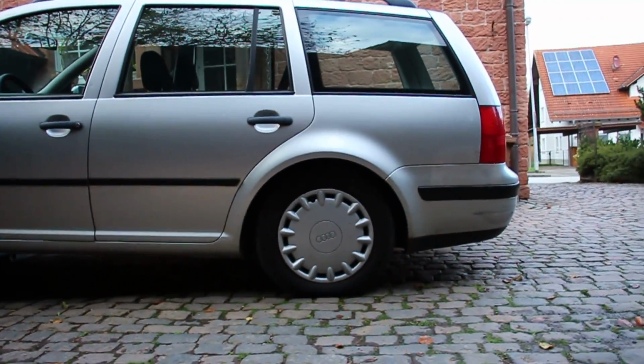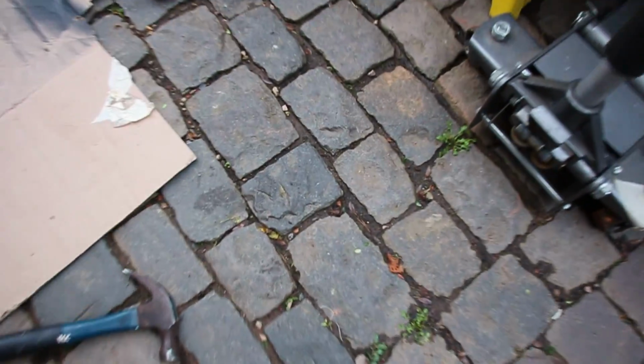But man, this thing would look so good. So good at that height all around. Look at that. Woo! All right, so unfortunately, it seems like it's not the heat shield. It seems like it actually is inside the cat.